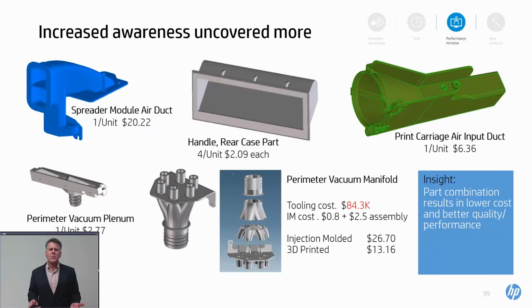And there's several more examples. This made it out to some other products. Look at this vacuum manifold here. The tooling cost was $84,000, and the injection molding cost was only a few dollars, but on the volume of parts that were going to be printed or molded, the 3D printed part turns out to be about half the cost of the injection molded.